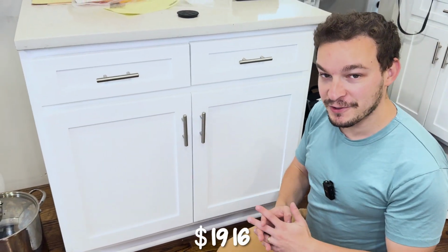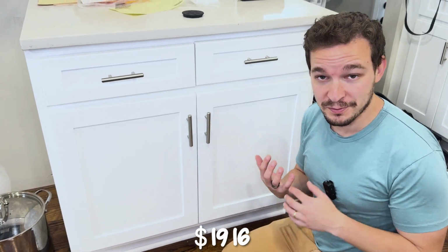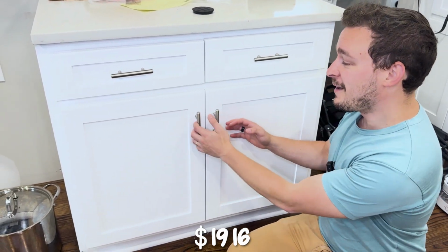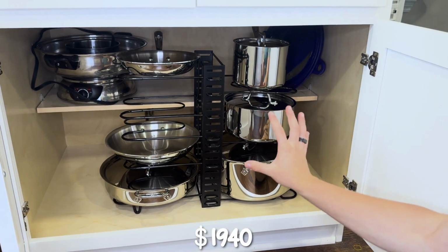Next up, I know most of you have your pots and pans just shoved into a cabinet, into a drawer, wherever. They're probably hard to find the one that you want. This is a pot and pan organizer right here, and it can hold up to 8 total pots and pans.